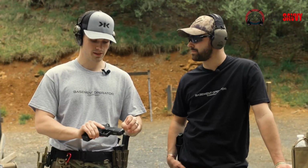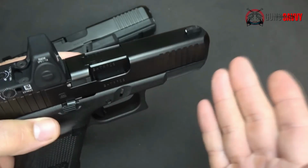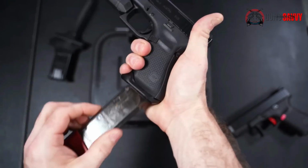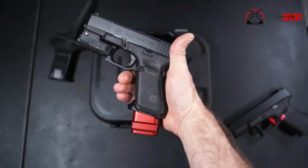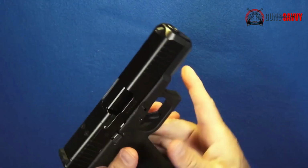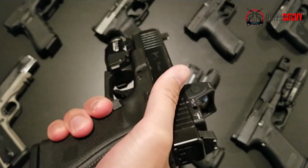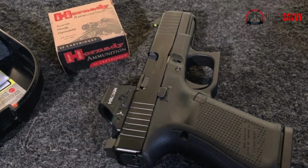The slide has factory serrations on the front and back. Plus, the front of the firearm is now beveled for easier reholstering. The G19 and G45 share holsters. The backstrap no longer has finger grooves, allowing any finger size to fit comfortably around the grip.